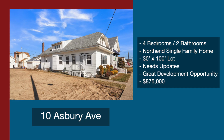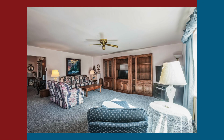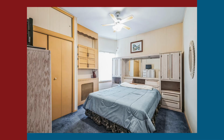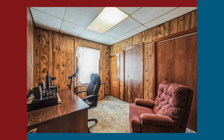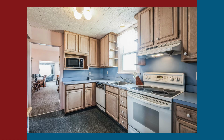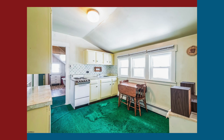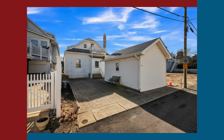Today we're starting down on the north end at 10 Asbury Ave. This is a classic Ocean City home, 4 bedrooms, 2 bathrooms on a 30 by 100 lot. Asbury Avenue in the north end is a great area, and this one just came out at $875,000. I actually walked this yesterday. Somebody could update this. It's got a nice floor plan in there. But it most likely will be torn down as a development opportunity. You have a lot right next door that just sold for $920,000, so it gives the indication of value where we're at there.